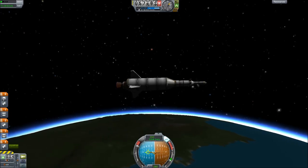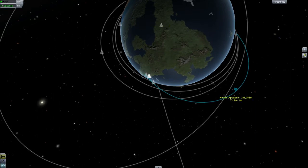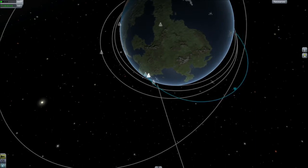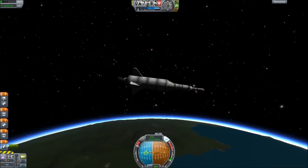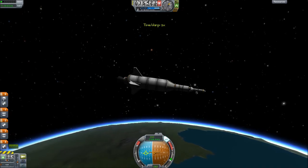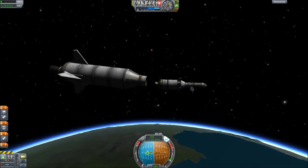Okay, there's the end of the launch stage. Let's see how far that got us. That got us pretty darn far. We probably should have stopped a bit earlier and let us round ourselves the orbit, but that didn't happen. So we will just have to do that at the top of our orbit. So let's detach that. Goodbye that.